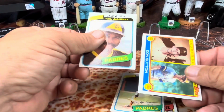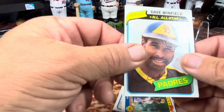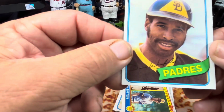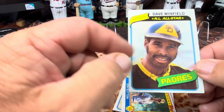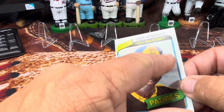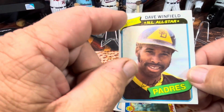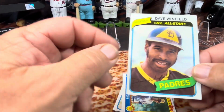Next up, I've got a couple, I think just one Dave Winfield, maybe another one later. Anyways, this Dave Winfield card is in pretty decent shape. There aren't any significant scratches on the card. I do see a little bit of gum stain there. I can probably take that out with the dryer sheet. The corner of the upper left is a little bit dinged.